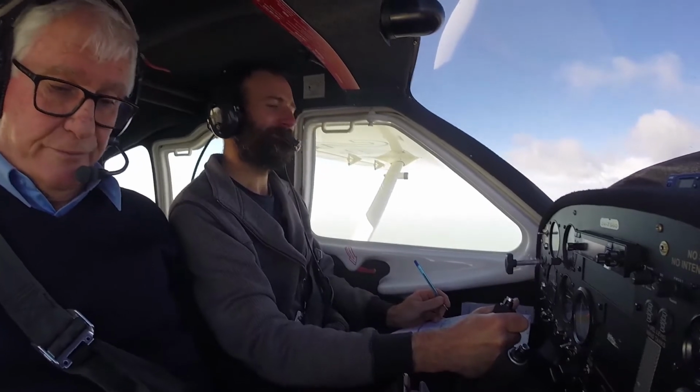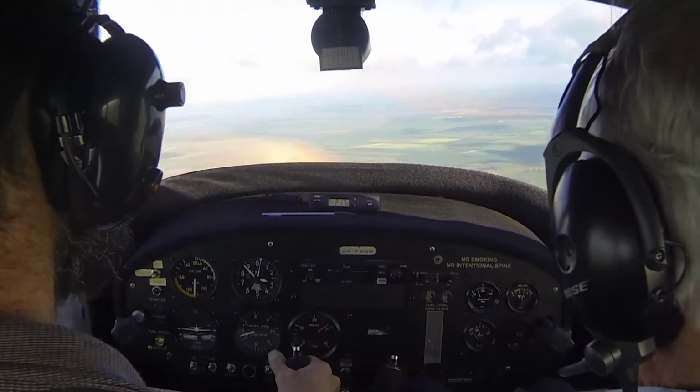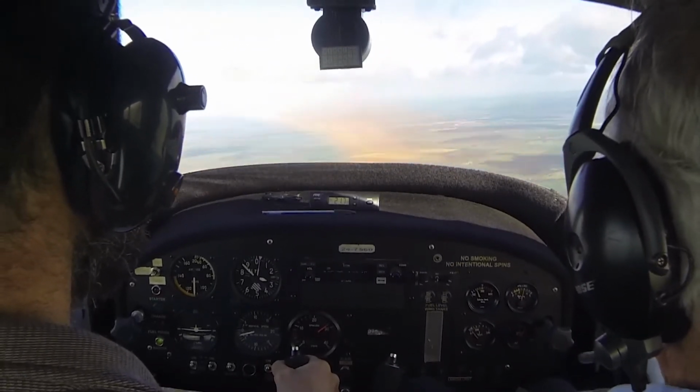Must carry the ruler. Ground traffic, Lima Juliet Palm, medium 20 is currently 5 nautical miles northwest of the field, 2,500 feet, on track Waldinga. Traffic broken.